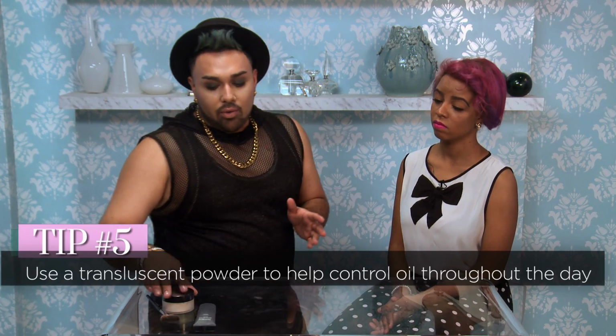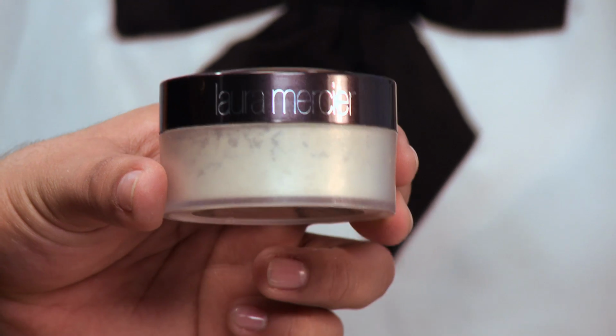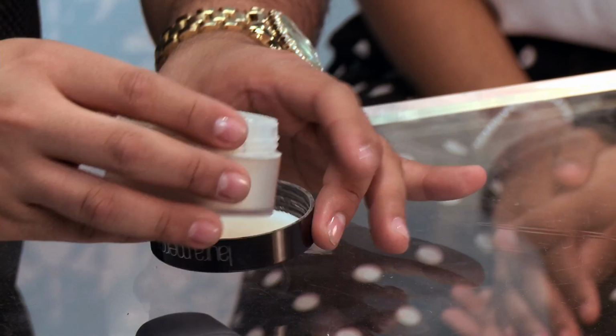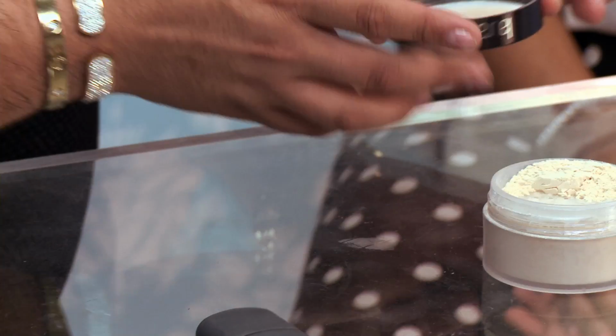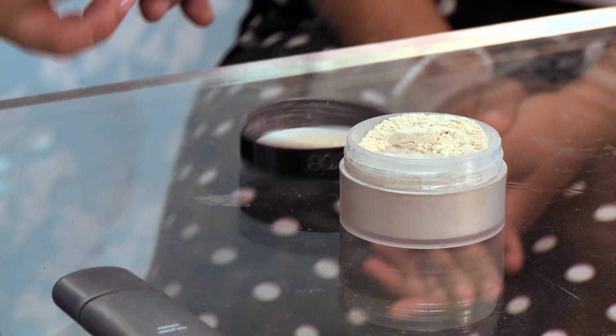As far as you getting oily throughout the day, you can always use a translucent powder to blot away any oil. My favorite one is from Laura Mercier. So I'm gonna take a little bit of this now and show you how to use it. I just like to dust a little bit into my lid. And I'm actually gonna take a fan brush, something really, really small.